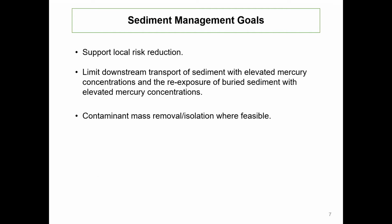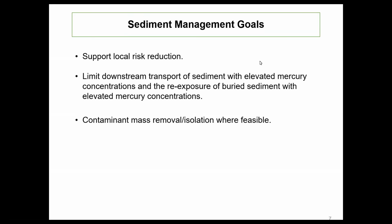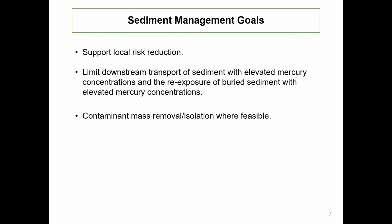Thanks, Mike. So sediment management goals, these were developed during the sediment management options report. And they're the goals that we've used both as the technical team in 2016 and then the work that's been ongoing since then. And there were three of them. The first was to support local risk reduction, with the idea of identifying any risk that was present and taking action to reduce risk. The second was to limit any downstream transport of sediment that might have higher mercury concentrations, and also to limit the re-exposure of any sediment that was buried that had high mercury concentrations. And then finally, where feasible, the goal was to remove or isolate as much contaminant as possible.